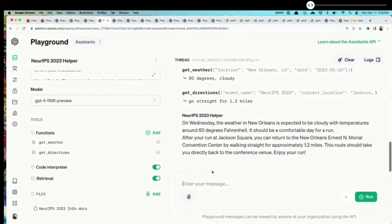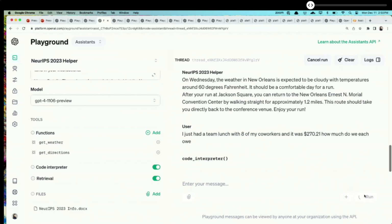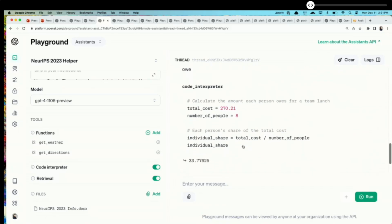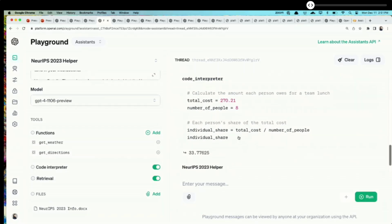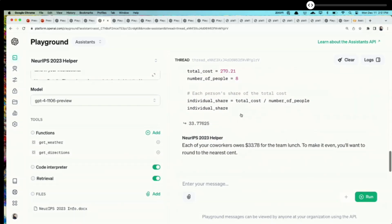And then I'll finally show you code execution. So say I just had a team lunch with 8 of my coworkers, and it was 270.21. How much do we each owe? So the model is writing code for code execution, and we can check its reasoning. I think it actually made a mistake because the number of people should be 9.